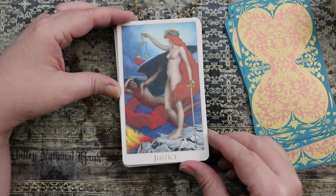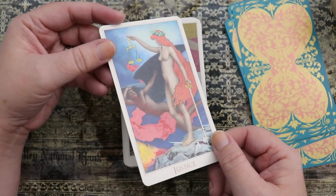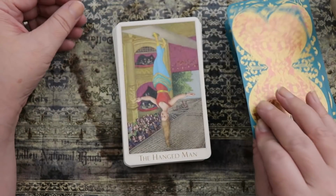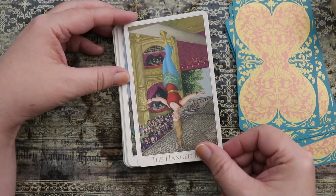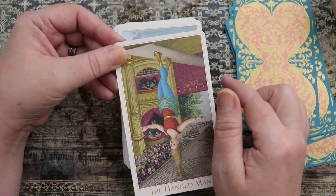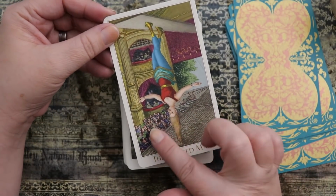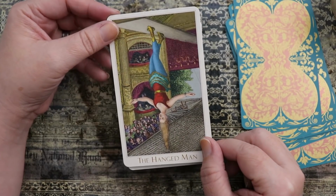Justice. This is great. No complaints. I love her flowing red hair. That is everything. The Hanged Man. This is so trippy to me. It's so great because it literally looks like she's walking, almost with suction cup special shoes or something, upside down on this plank or whatever it is at like a circus. Cool.